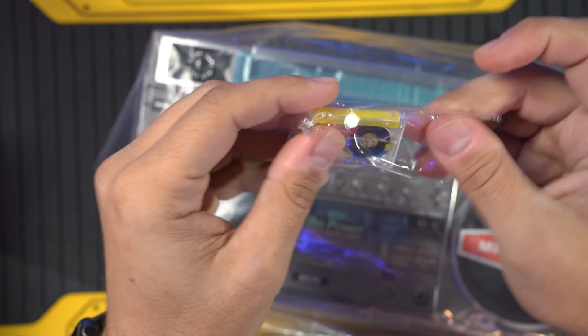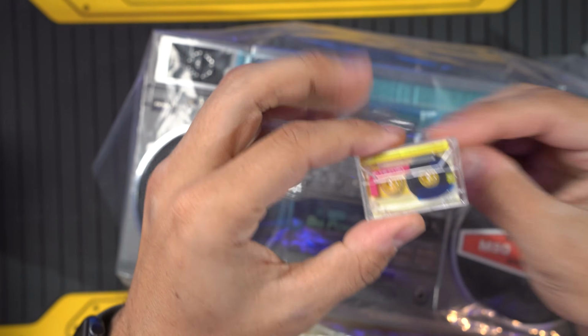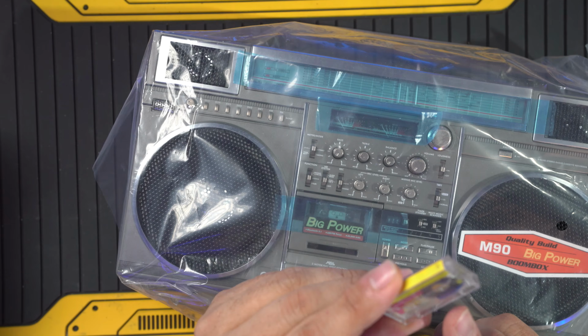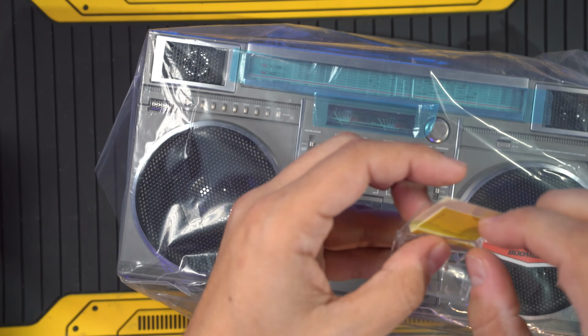This is actually a tiny, tiny little cassette tape. This thing is incredible. Now, it doesn't work, it's just for show. There's no movement or anything. It's probably not actually tape in there. It's probably just a piece of plastic. Come on. I can't believe how far they actually went with this.